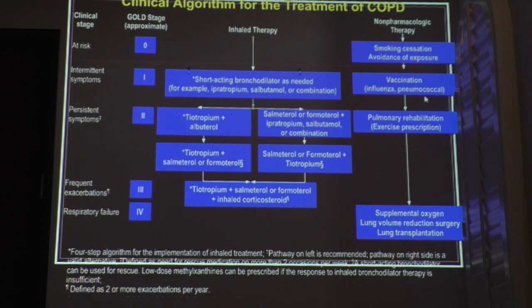Pneumovax, Prevnar 13, and influenza should be mandatory for every smoker or for every patient at risk of developing lung disease. And pulmonary rehabilitation, there's centers that you refer the patient to, it's like sending them for physical therapy. They have all sorts of exercises, it's very effective. They do chest physical therapy, and they have all sorts of devices like vibration to release the phlegm and to be able to help these patients.